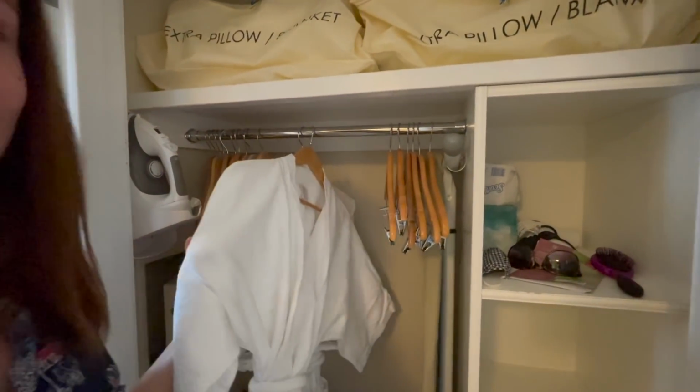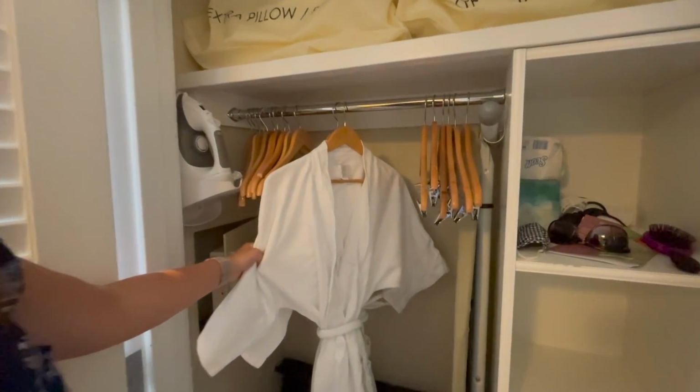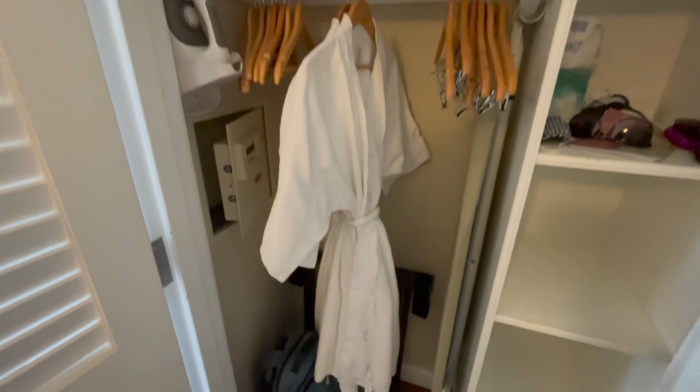I have not seen these robes in a long time. We stayed at Grand Floridian within the last few months, and they took them out. So it's nice to see them back in a DVC room. I don't think there are very many that provide robes. I don't know, it's just a nice little touch.